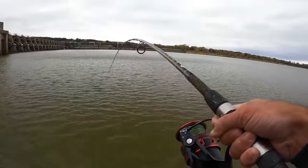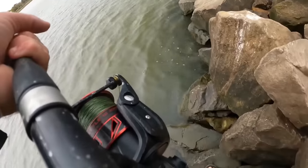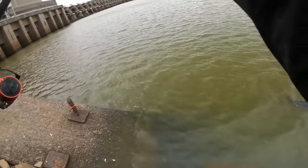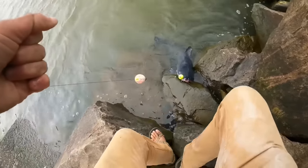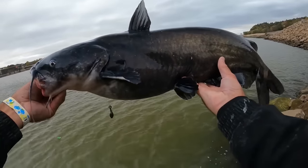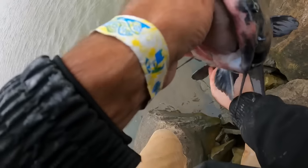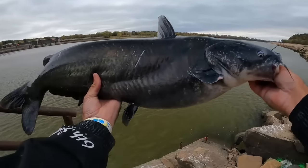Oh, stay up here. How big is he? Oh my gosh, he's a nice one. Goodness. Look at that big old blue cat. That's fun. He's angry. He gobbled that bluegill head up. Oh my god, he's big. He's a big old geezer. Look at that blue. Look how dark he is. He's probably like 12, 13 pounds. He's a grumpy guy. Goodness, guys, that was a lot of fun.